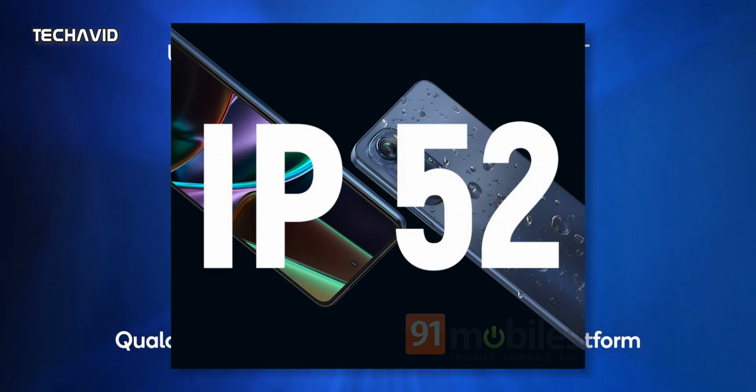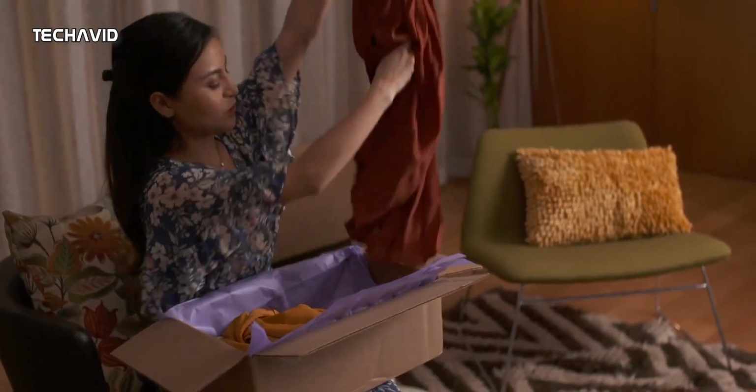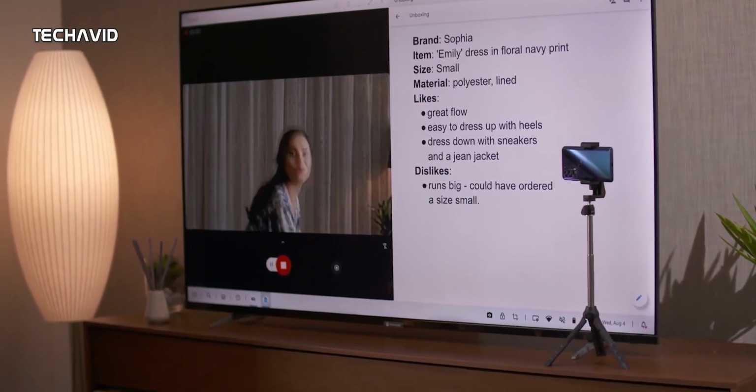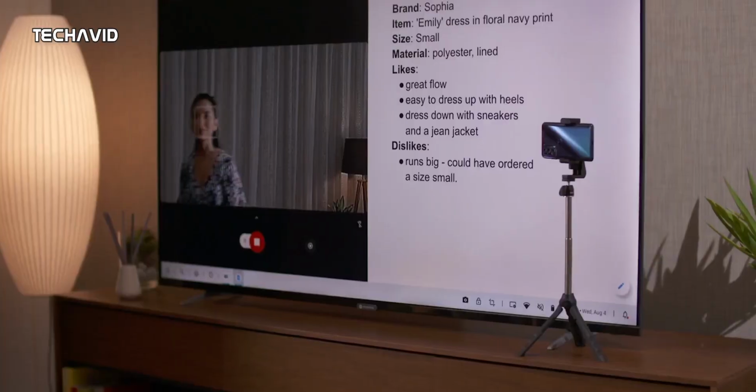probably IP52. As for the launch, they are yet to release any official information about the Motorola Edge 30, but there is a chance that we will see it sometime by the end of April.